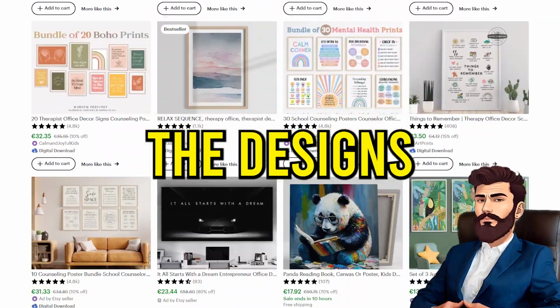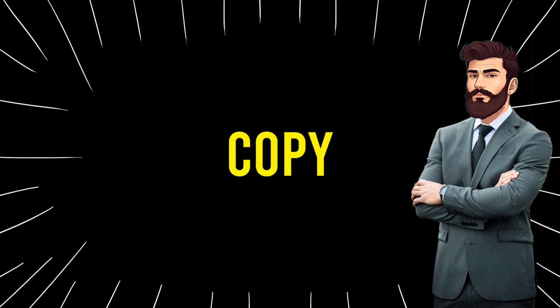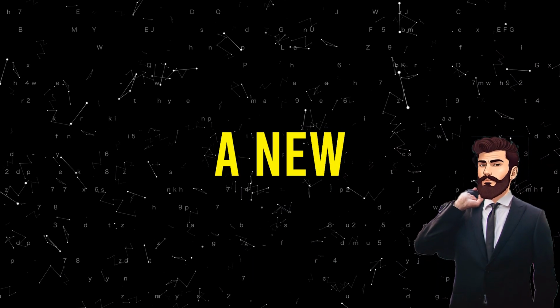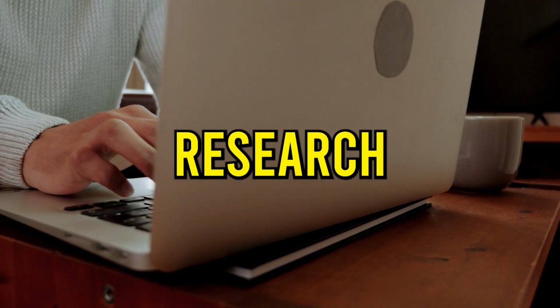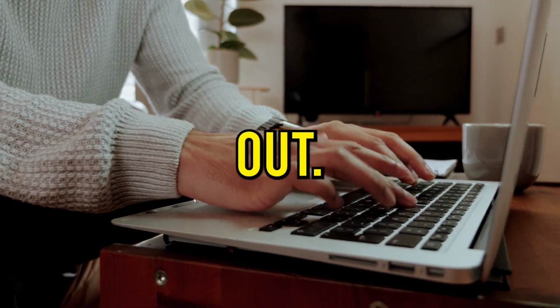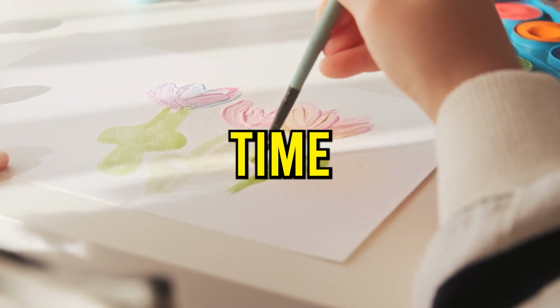Now I want you to look at the designs and try to make something similar to that. Don't just copy them. Copy them and add something yours to the design. We want to offer a new twist, a new perspective, so we can stand out from our future competitors. Research for as long as possible until you find something that you believe can work out. We should have something in mind to create after the research, and now it's time to create it.